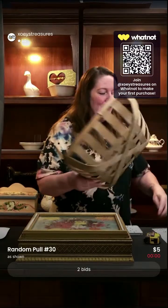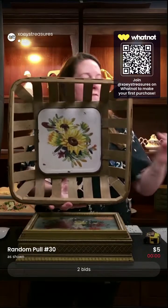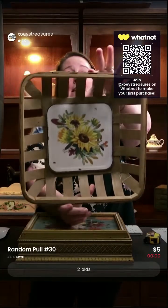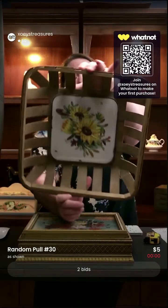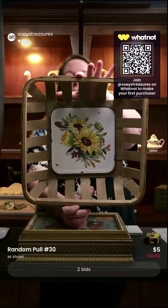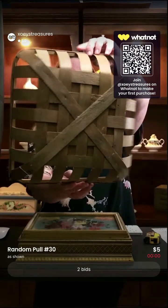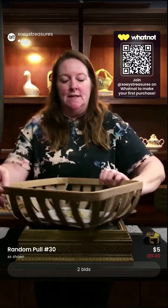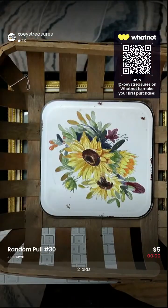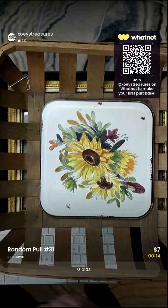All right, we have a wall hanging here. This is a basket wall hanging. My guess, oh look, we get a little bit of lint with it. My guess is this is probably a Hobby Lobby type piece. I could not find any tags that said that, but I'm guessing this is probably about 10, 15 years old. It is super cute though. It has the sunflowers on there, a little bit of that rusty crusty going on. You can hang it or you can set it down and use it as a big old fruit basket or something if you want. And that's going for $7 right now.